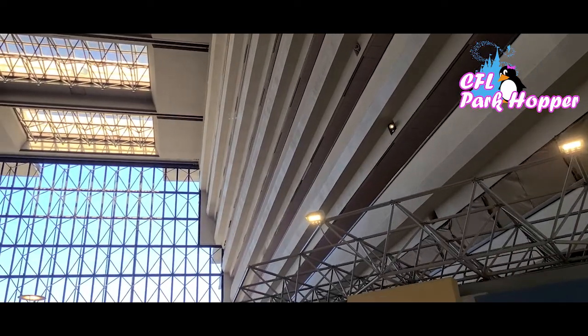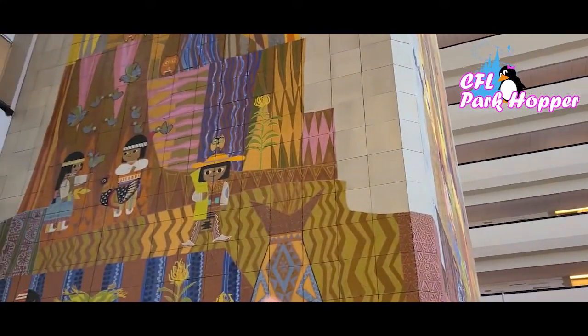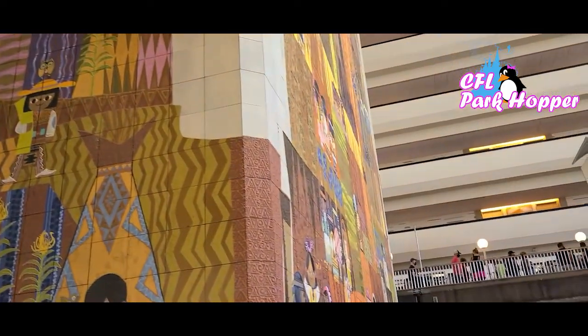On the very top floor of this hotel is another restaurant called the California Grill, and we can't see it from inside here. But if we did, we would take an elevator right up here. This is the elevator shaft. And again, here's more artwork from Mary Blair. Looks like It's a Small World, and I'll come show you the mural on this side.